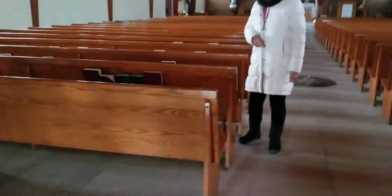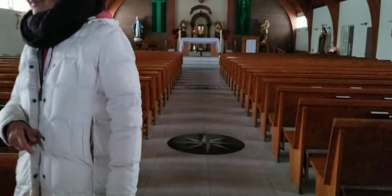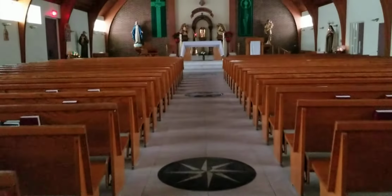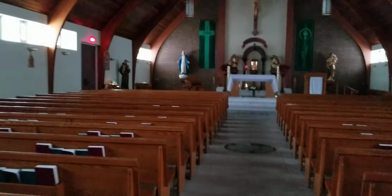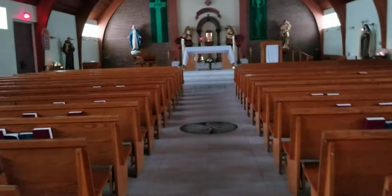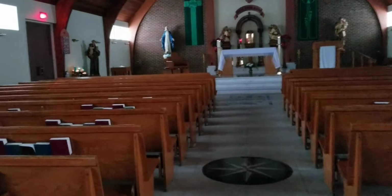We just finished our adoration, Nenet and I. Now we are going to come inside the church proper of Saint Anthony de Padua, because we'll talk about relics.